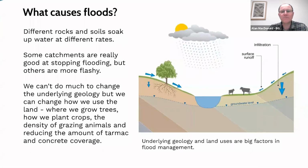But where the ground is permeable, heavy rainfall can soak into the ground and then it's released much more slowly back to the rivers. Often the makeup of the soil actually reflects the underlying geology. So if a catchment is on sandstone, the soils can be sandy and then good at soaking up water. But if the geology is made of mudstone, the soils can be very clay-rich and the water just runs off.